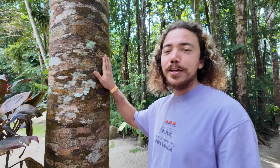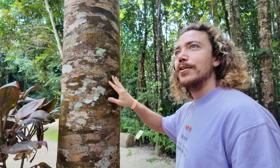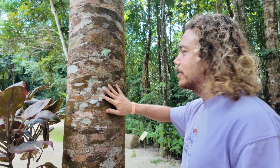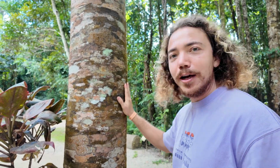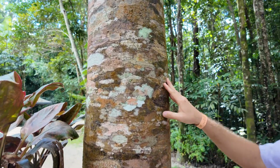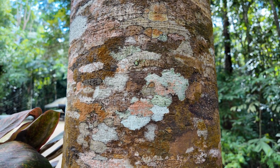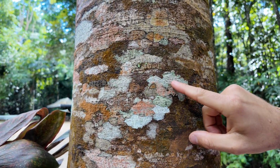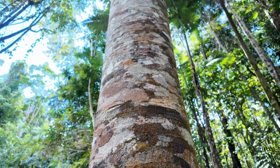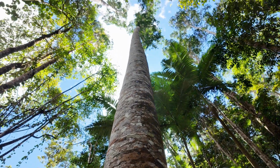So according to the tour guide, the Australian Army uniform camouflage pattern is inspired by or based off of this bark, which is of a Queensland kauri. Fun fact. Yeah, it's pretty beautiful, the colouring. It's like lichen or something. Pretty cool. It is definitely like the camouflage. And so tall.